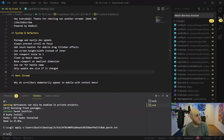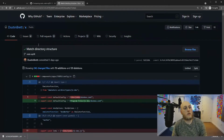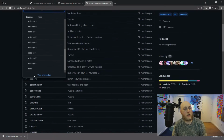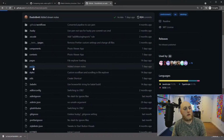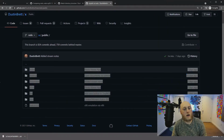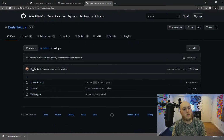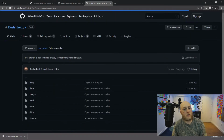If we look at the structure currently, I go to X and go to the redo branch, is the branch I'm on, public. So this was the structure I had. I had a small lowercase desktop folder right in the root with the shortcuts there. The documents was right in the root. What did I have in here? Everything in documents was together, like the music and the pictures.